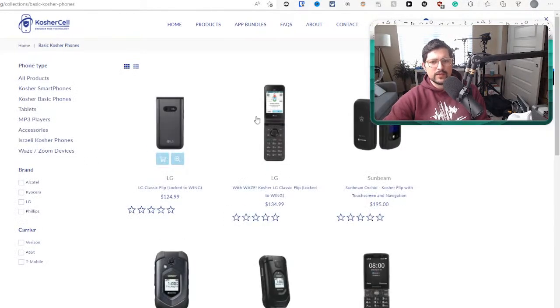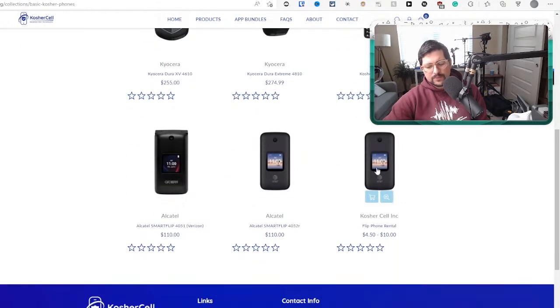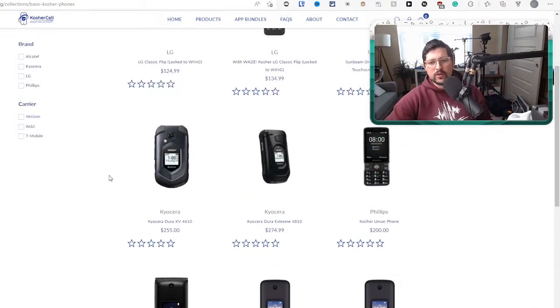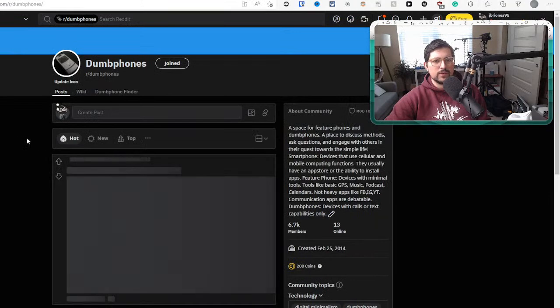So if you go for the basic phones, they remove essentially everything you don't want, like a browser or something like that. They're a little bit more expensive because, of course, they're modifying it and charging you a premium, but they have a code from us, from the Dumbphone team.